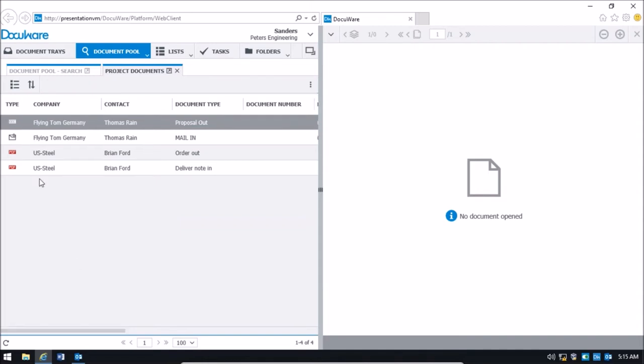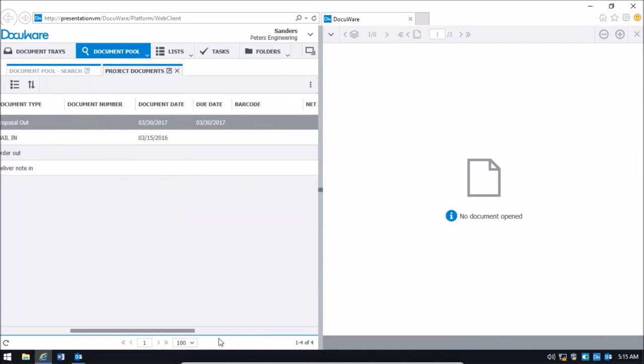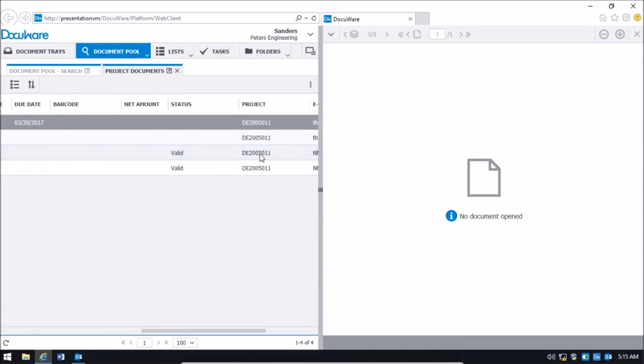And we can see it's pulled back a few different documents, a Word doc, our email, some PDFs. And you can see that they all relate to the same project number.